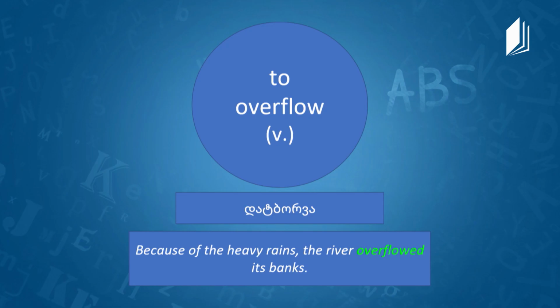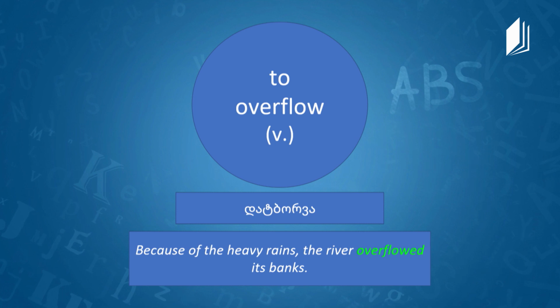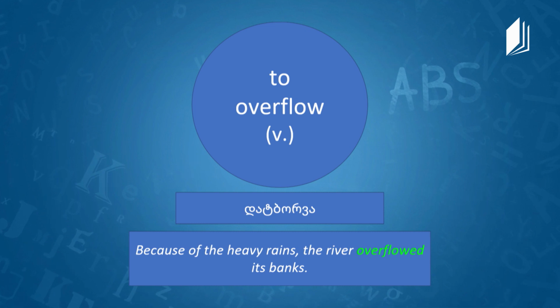Overflow is a verb, and in Georgian it is translated as databorva, jebiridan gadmoswa. Overflow. And how would you define that word? Usually it refers to liquids, water or something, that's so filled up in a container that it starts to flow out, fall out. Okay. And here is an example. Because of the heavy rains, the river overflowed its banks, okay?